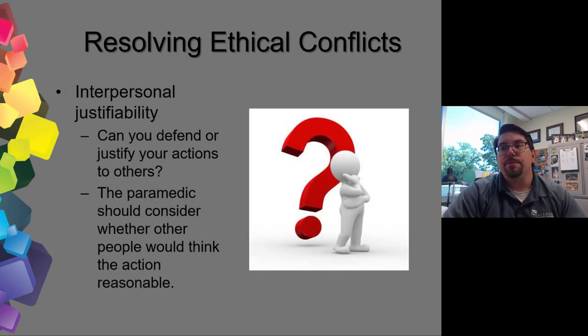Interpersonal justifiability is where you can defend or justify your actions to others. Oftentimes we use this as a coping mechanism or a defense mechanism to support our morals. The paramedic should consider whether other people think that action will be reasonable. Not just if you can justify it, but would others with similar training and a similar scope of practice or standard of care understand and agree with your actions, your interventions, your decisions? That oftentimes can help in resolving ethical conflicts.